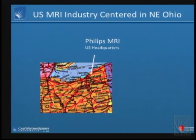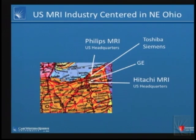But besides just this very local area, the MRI industry in the U.S. is concentrated here in Northeast Ohio. Philips has their U.S. headquarters out on the east side. Hitachi's down near Twinsburg. GE has a huge plant in Aurora. And both Toshiba and Siemens have opened up small shops out in Mayfield Village. So this is a huge employment force in this area.